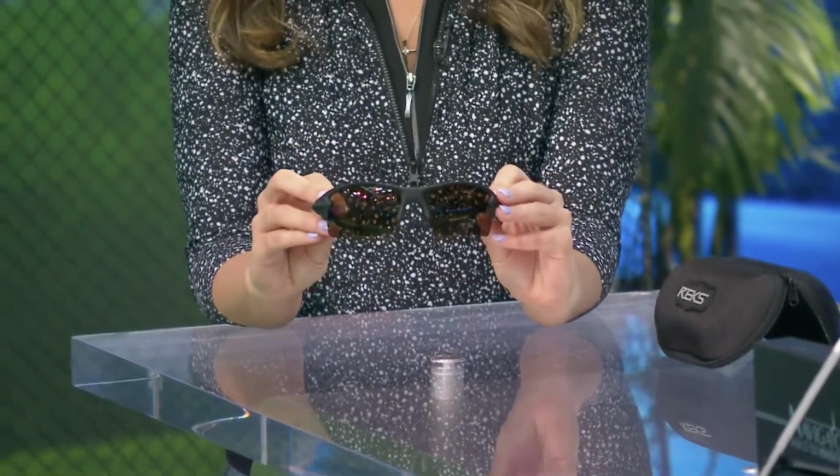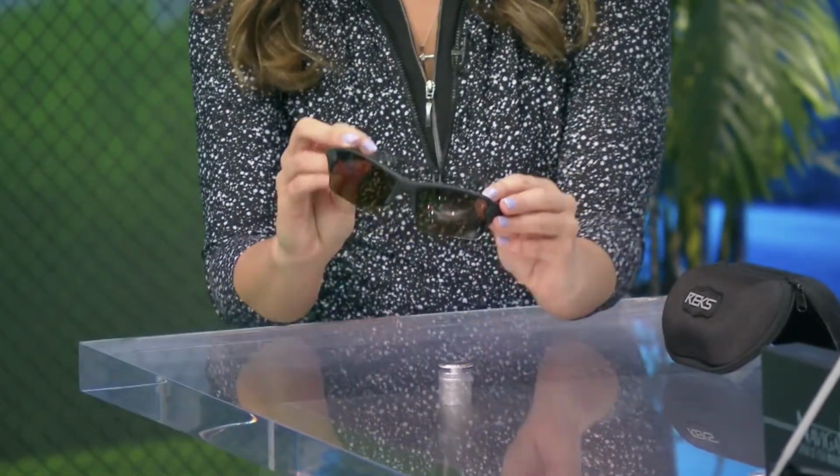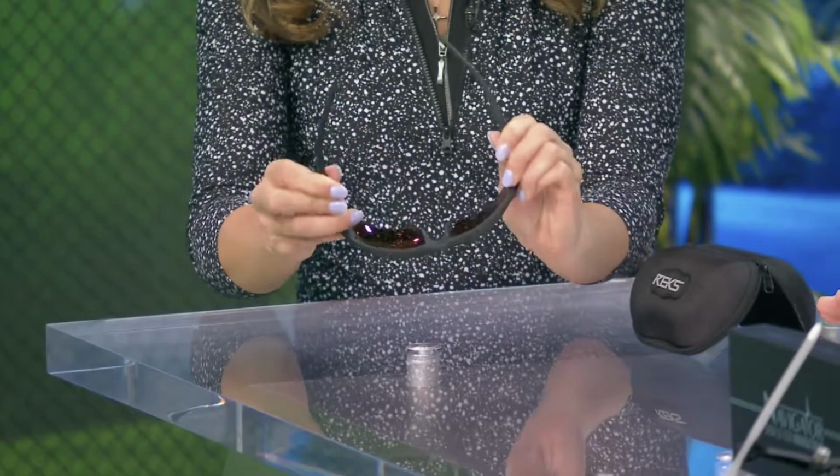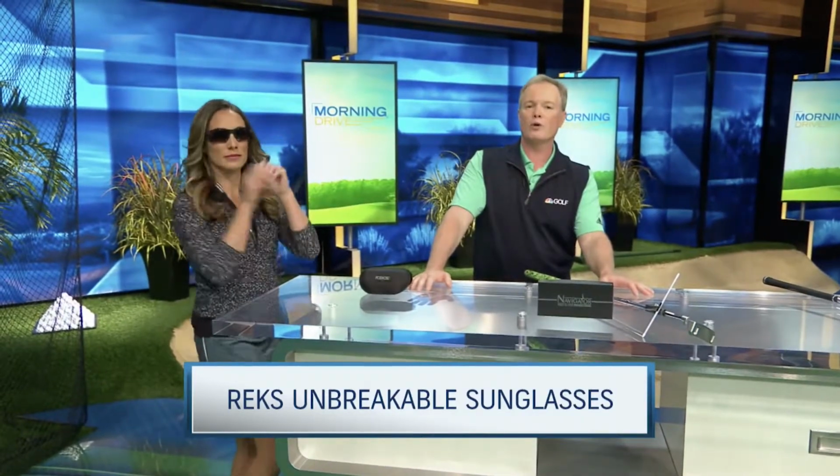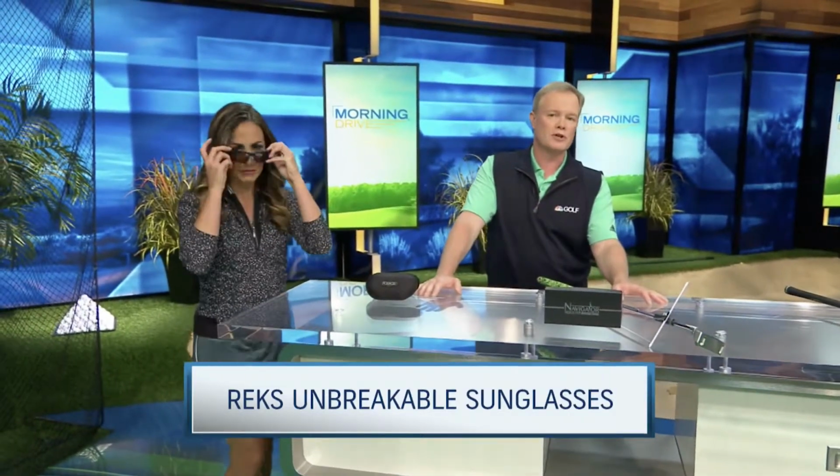And get this, for less than $50. Reks frames are made from a special memory polymer. You can throw them in your bag, you can sit on them, you can twist them, you can flex them in any direction. They won't break, and they always return to their original shape.